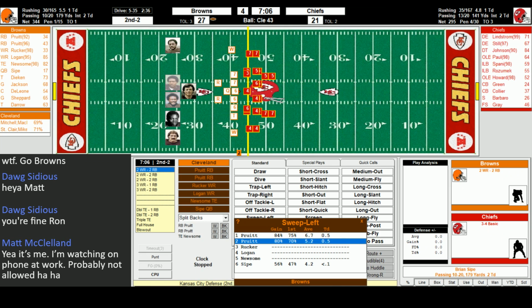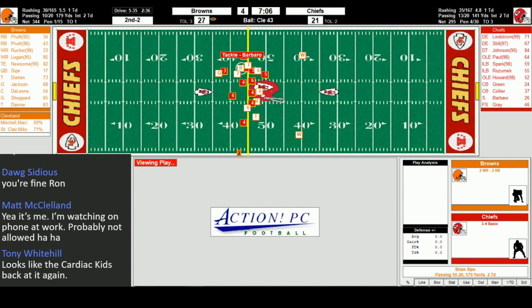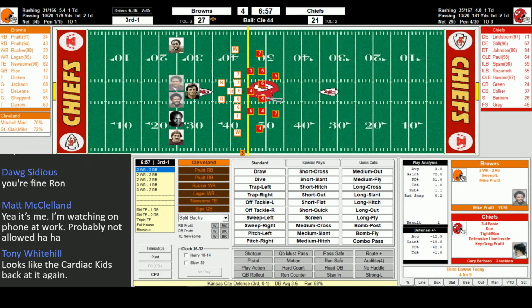Mike Pruitt, sweep to the left. On 2nd and short. He's going to be cut short. Barbaro hits him after a gain of 1. But the clock is running.